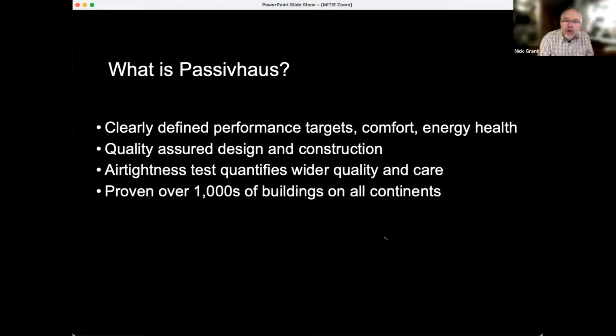And it's proven over thousands. I don't know how many, I could have checked before I did this talk, how many current certified buildings there are in the world. There's an awful lot of other buildings which are not certified that are still built to the standard. In the early days in the UK, we kind of knew them all, knew all the people. Now we've lost track. A lot of buildings. In Herefordshire, we've got an awful lot of small buildings. We've got the Hereford Archive.